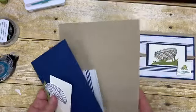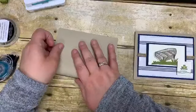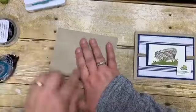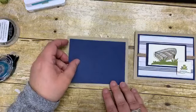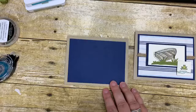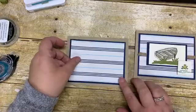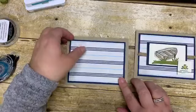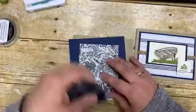So I'm kind of sticking with the same colors on all of my cards. This is the crumb cake, and it is the 5.5 by 8.5 for the card base. And then I have a piece of, oh, this is Night of Navy, cut 5 by 3 3/4. And then I have my Designer Series paper cut 4 3/4 by 3.5. And it's going to layer perfectly in there together. So let's go ahead and adhere this down.